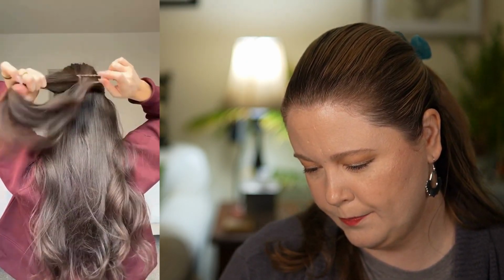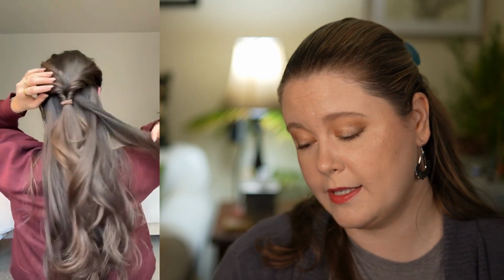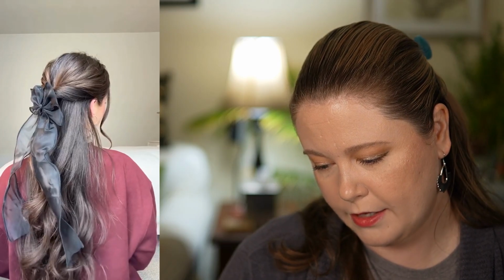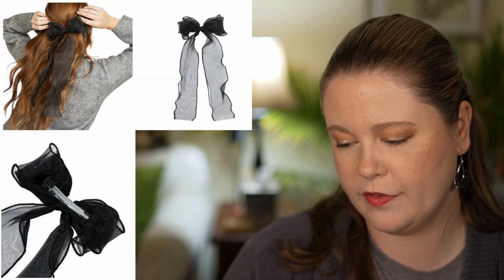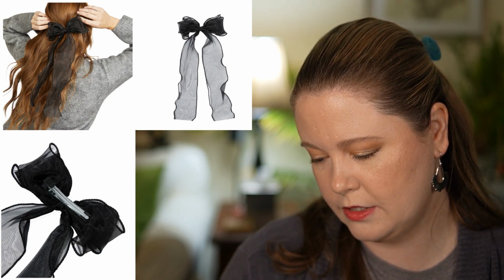Next up, we have the WEWOREWHAT bow clip. Has an $18 value, and it says it has a raw edge, I guess, to the bottom. So it says you can cut the bow to your desired length if you like. Clip into hair, polyester, and metal. Yeah, I'll probably be skipping on that one as well. I mean, I like a good hair accessory from time to time, but I'm not super wowed by that one.